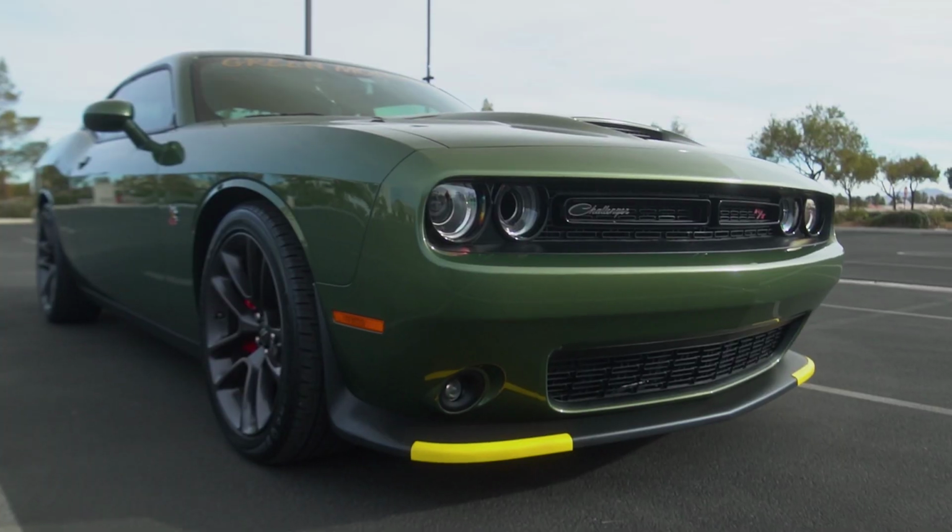So I am here at COPART, and I have a featured vehicle to show you guys today. Just a bonus video vehicle for y'all, and y'all will know some of the stuff that'll be coming this week.